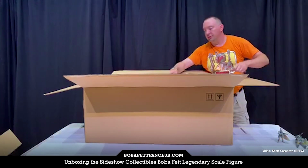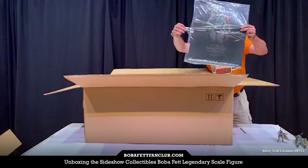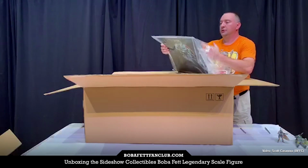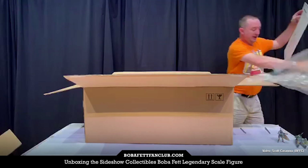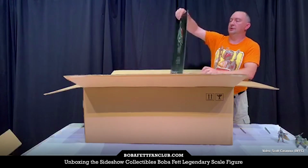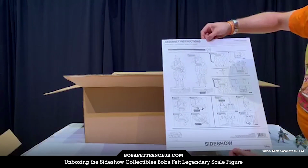So we'll start pulling some of this out here. Don't know if you caught it when I tipped it up, there is a Sideshow seal of approval here on the bag. This probably passes for your product packaging here. Its own little plastic bag. Two-sided. Got your product picture here. On the back, I'll bring this over to the camera. Your assembly instructions, how to put this guy together.